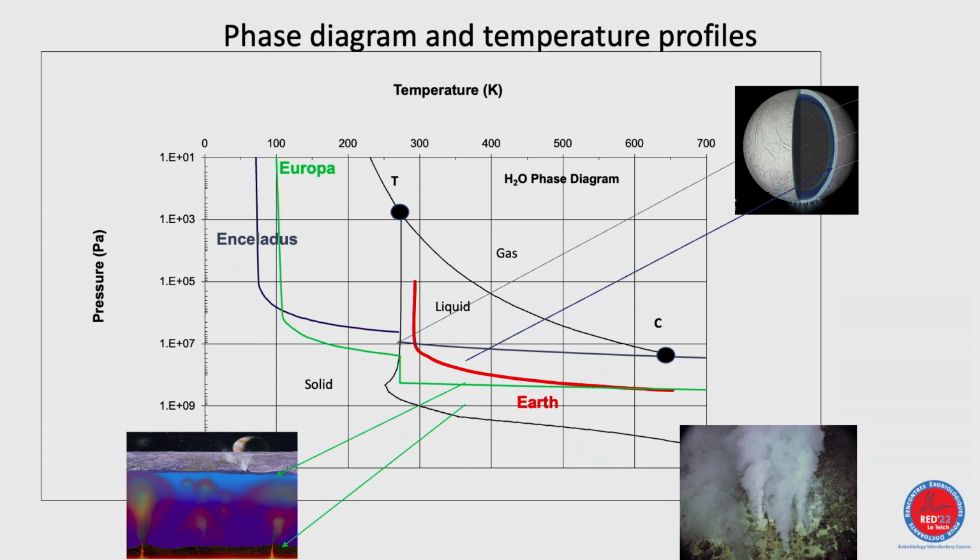The phase diagram is here for the ice. This is a log scale on this side. And for Europa, that's the green plot. You can see that for Europa, you are much closer to conditions that are very similar to what exists on Earth.